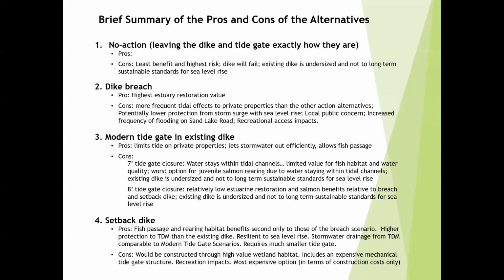Then for the setback dike, the pros are that the fish passage and salmon rearing habitat benefits are second only to those of the full breach. So very positive fish and ecological benefits. It gives much higher protection to Tierra del Mar than the existing dike, in that it would be built taller into modern flood control standards. And the stormwater drainage from Tierra del Mar would be able to get out.